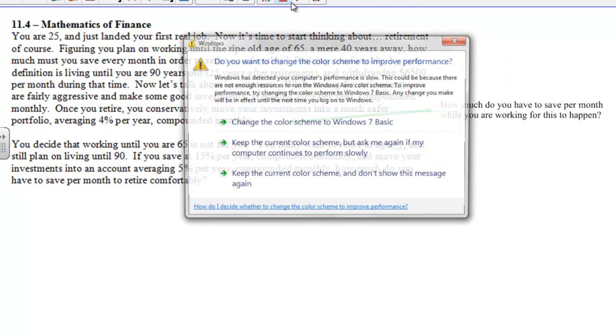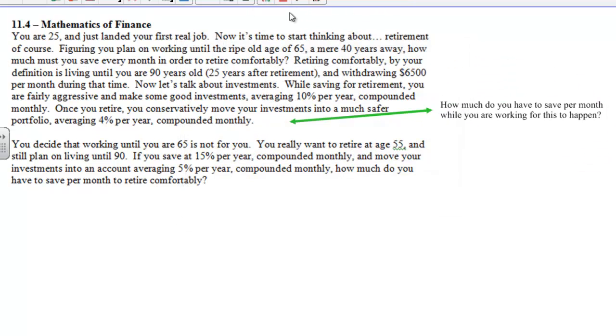So let's start with part one, and we're going to go ahead and work on what we're trying to find. Now, there's two parts to this. There's what we're going to do while we're saving, so we'll call this saving, and then we'll call this other part retirement.